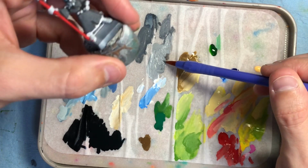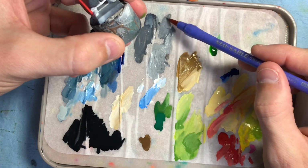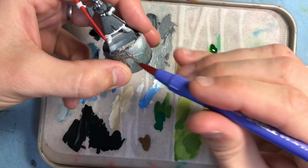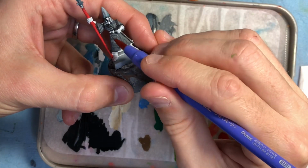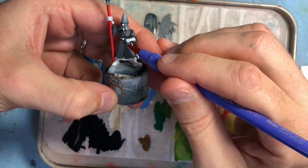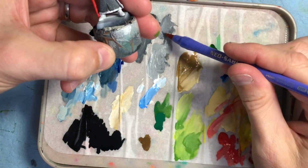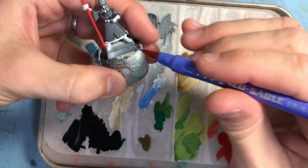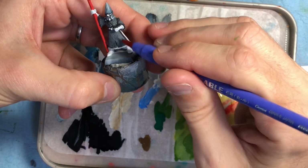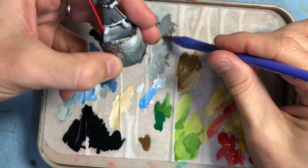Okay, so for these scales, I'm putting some of that mid-tone colour on my brush and I'm just going to drag the brush down across those scales like that. It's not really a dry brush, the brush is relatively wet. I'm not wiping any excess off. And I'll just do that a couple of times along all the parts there.